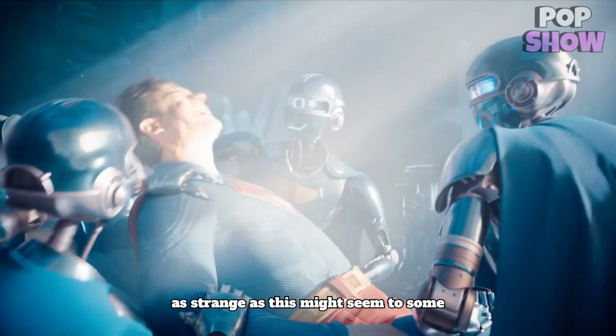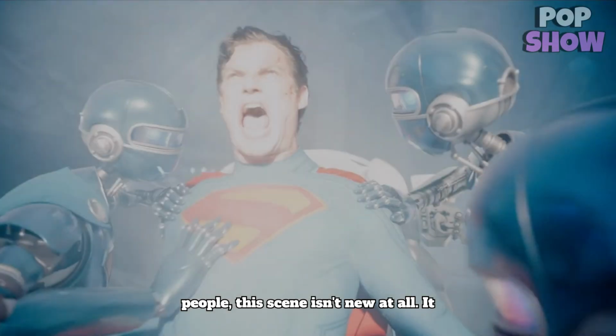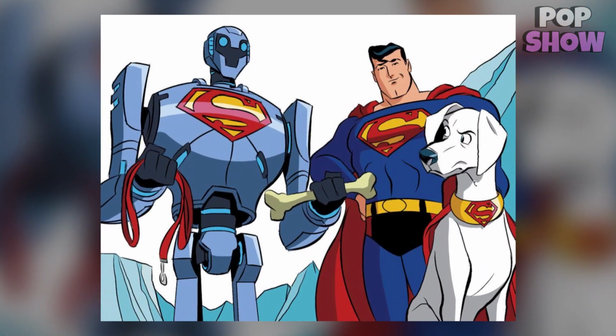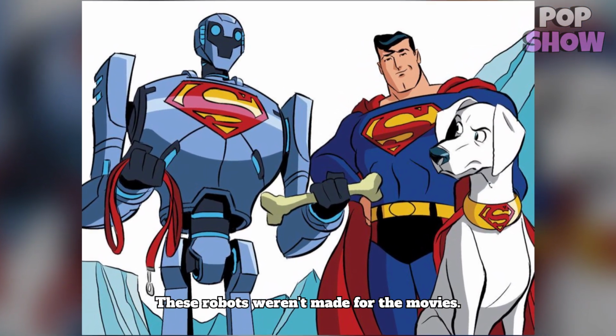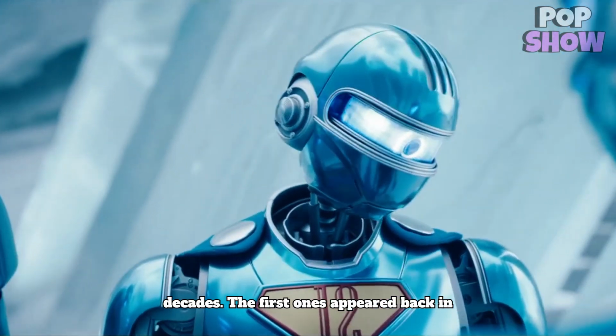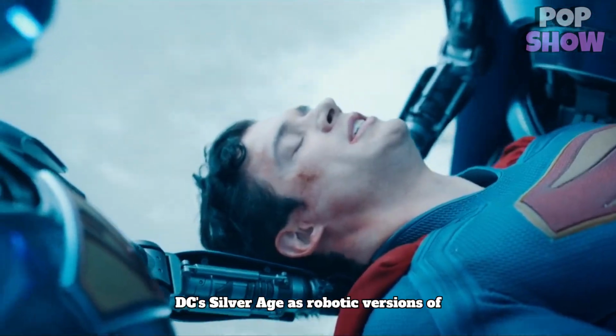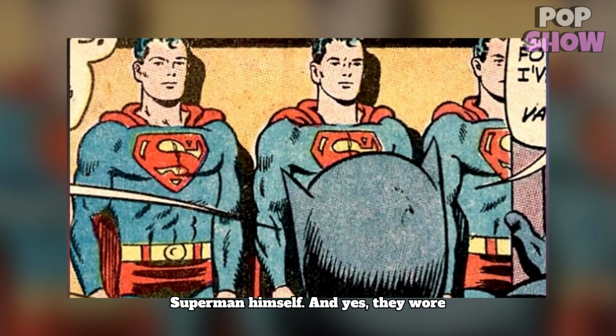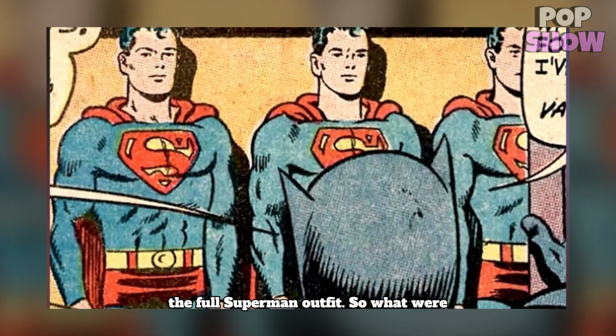And as strange as this might seem to some people, this scene isn't new at all. It comes straight from the comics. These robots weren't made for the movies. They've been around in the comics for decades. The first ones appeared back in DC's Silver Age as robotic versions of Superman himself. And yes, they wore the full Superman outfit.